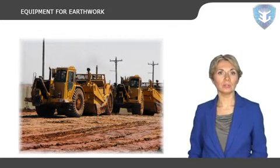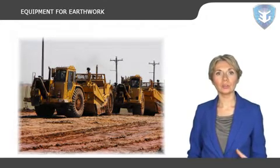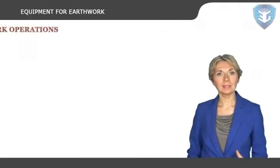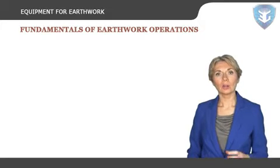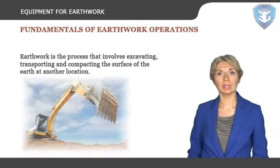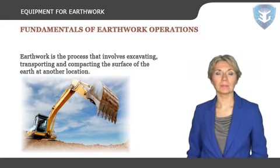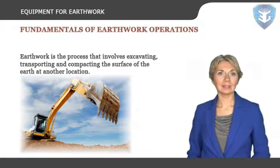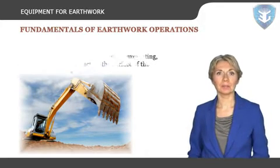Earthworks are also used in engineering tasks, such as making canals, changing the course of rivers, or altering the grade of a road. Let's discuss the fundamentals of earthwork operations. Earthwork is the process that involves excavating, transporting, and compacting the surface of the earth at another location. There are four main processes in earthwork, that is, excavation, transportation, unloading, and compaction.